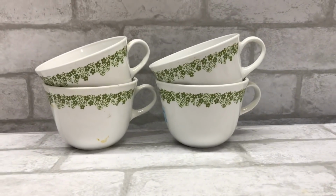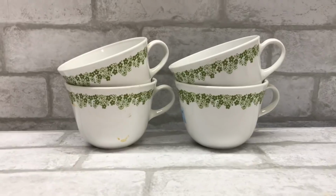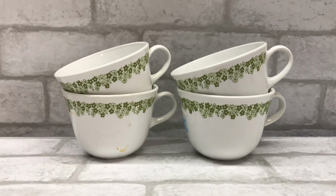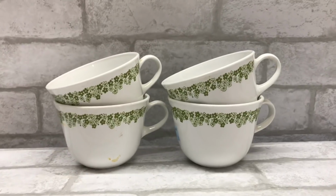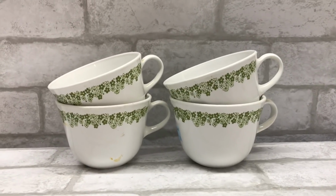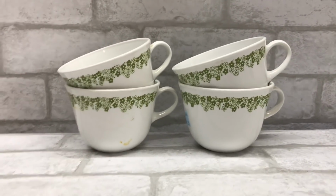and we'll hang on to these because we use ours. We use our dishes on a daily basis, so I would rather get something that's got a little more wear on it, so I'm not as worried about damage or breaking or anything like that, and then I can offer the better ones to someone else.